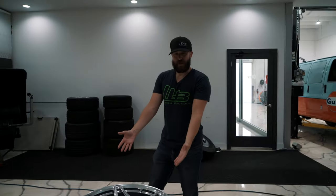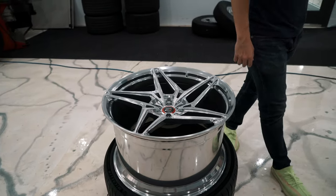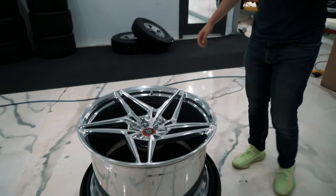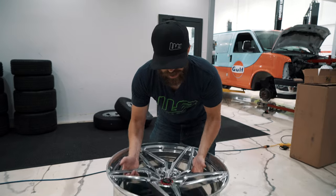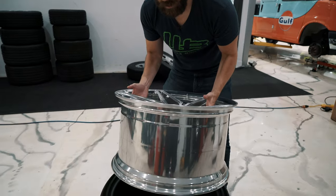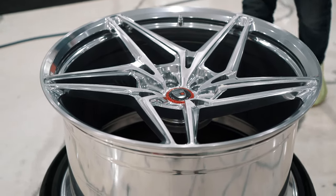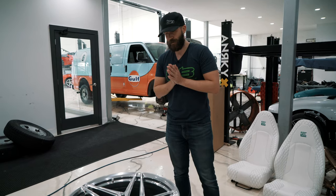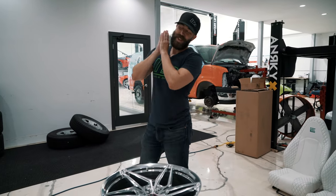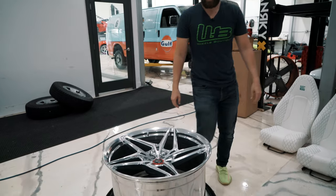So this beautiful piece of art is, of course, none other than the Anrky S1 X3. A lightweight monoblock wheel. We like to do the big sizes, which is 21 inch for the front and 22 inch for the rear. This is probably a 22 by 13, if it's not a 22 by 12 and a half. That way we can use a 335/25/22 Michelin Pilot Sport 4S. Believe it or not, this huge wheel and tire combination fits perfectly on the GTC4 Lusso.